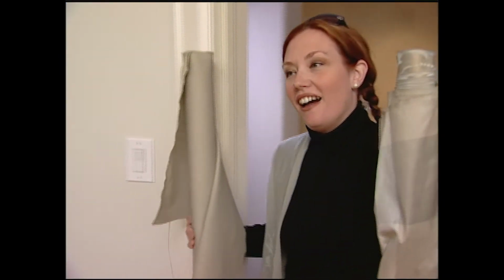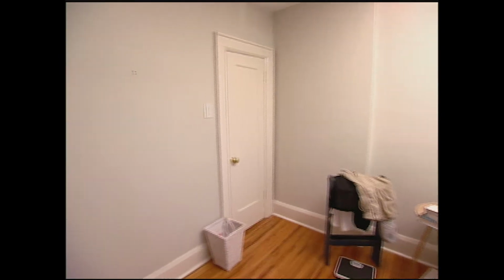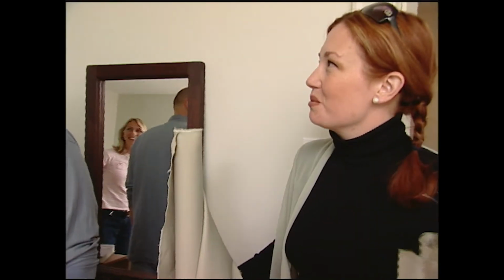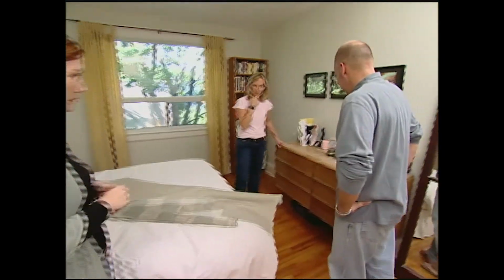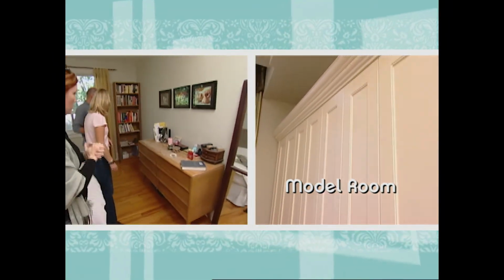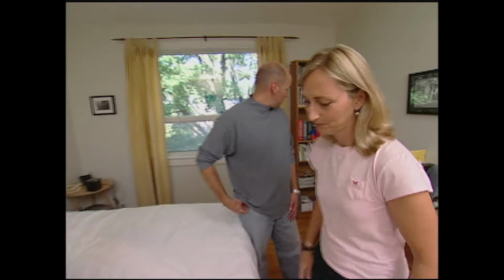Here's our room. Oh, this is great. This is the dresser we want to replace. We want to do the built-ins down here? Yeah, you're game for the built-ins right across here. I don't know how it would work, but a couple of bookcases would be good.